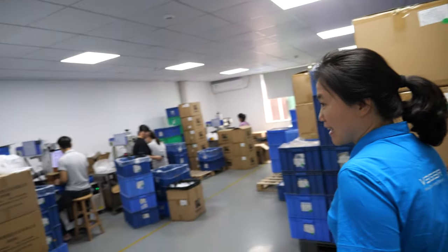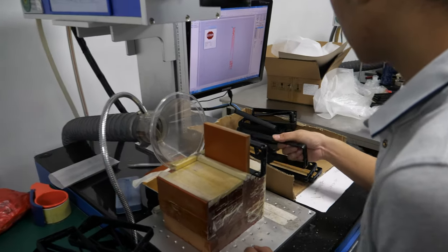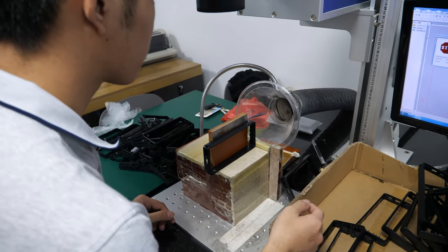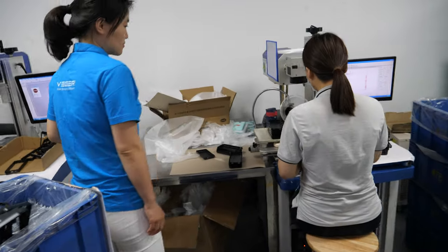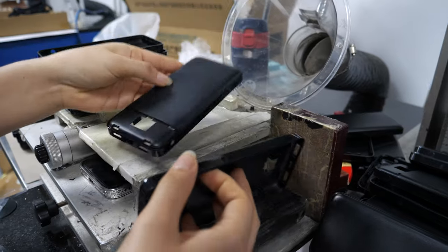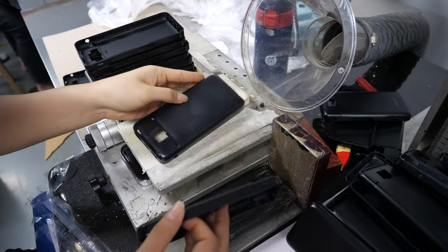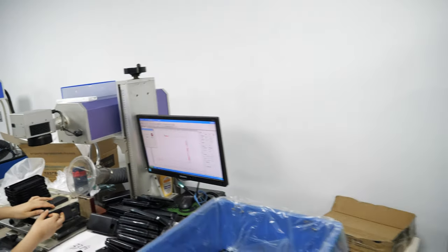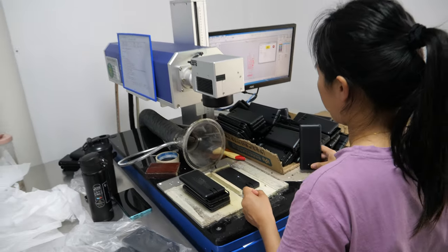And in this room, I'd like to show you how your logos come out. Here is our laser etching. Laser etching all the specifications on the products and the logos, and how they come out. Oh, yeah, very fast. Cool.